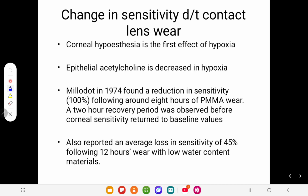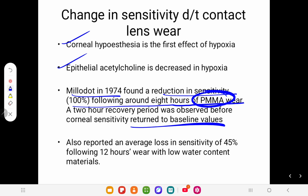Changes in sensitivity due to contact lens wear. First, corneal hypoesthesia is the first effect of hypoxia. Epithelial acetylcholine is decreased in hypoxia. They found reduced sensitivity, 100%, following around 8 hours of PMMA use. A 2 hour recovery period was observed before corneal sensitivity returned. It's very important to understand that if you reduce hypoxia, if you improve the oxygen level at the epithelium, sensitivity improves. They also reported an average loss of sensitivity of 45% following 24-hour wear with low water content material. Basically, low water content material means low Dk, isn't it? At least for hydrogel contact lenses.